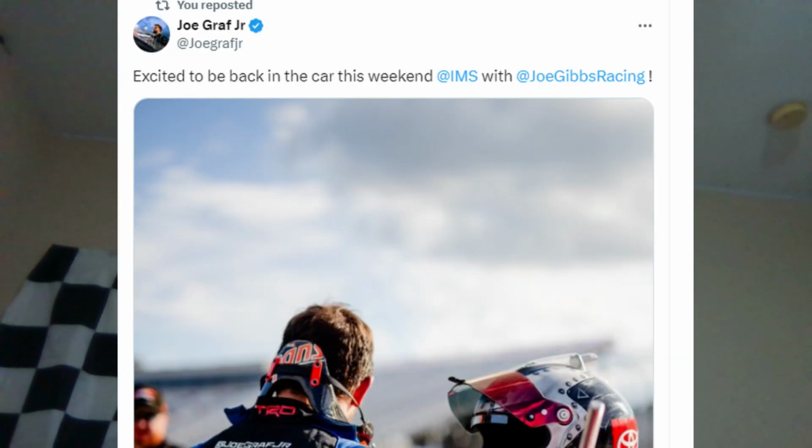And now we're going to jump on to the next story of today's episode, as we're talking about Joe Graf Jr., as it was officially confirmed yesterday that Joe Graf Jr. will drive the 19 for Joe Gibbs Racing this weekend in the NASCAR Xfinity Series at Indianapolis Motor Speedway. This will be Joe Graf Jr.'s first scheduled start of 2024.